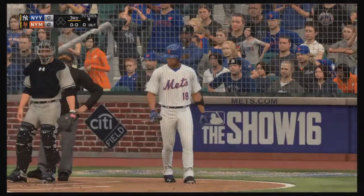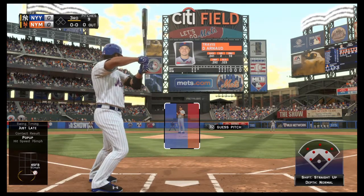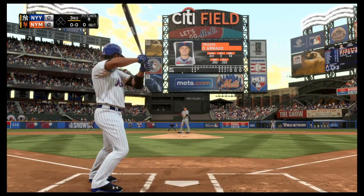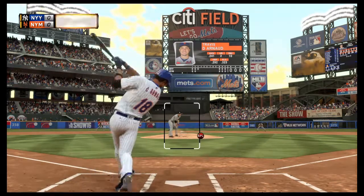And Loney will put this one away. Travis d'Arnaud will come forward to begin the inning. 7, 8, and 9 to start the home third. They're still searching for a base runner. It's been 6 up, 6 down to start the game.